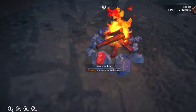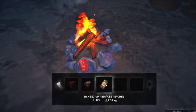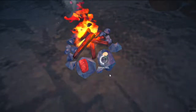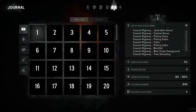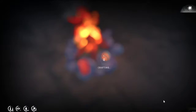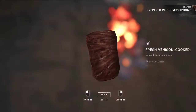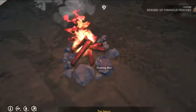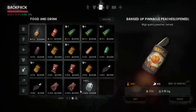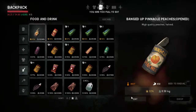I need to drop something. 16 minutes still ready. So let's cook something like peaches, yes. And we'll go back and we'll craft those. That should just about get us ready to eat that meat. Yep, the meat looks ready. Let's eat it. Too heavy. Let's see here. Food. That's cooked. Too full to eat. Oh wow.